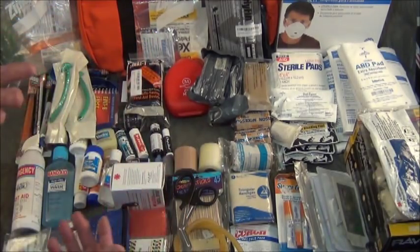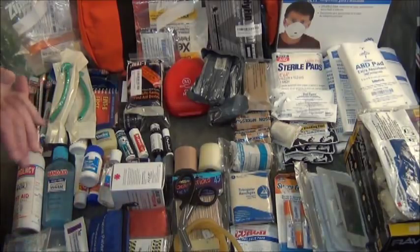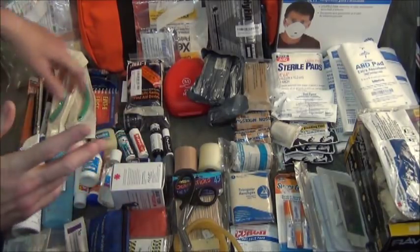Most law enforcement and military goes with the CAT tourniquets. All right, so they're not cheap. They're about $30 a piece, but make sure you get the real ones.